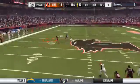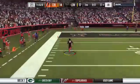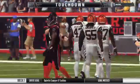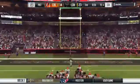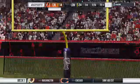On first down, Bortles. Wide open receiver, complete. And touchdown. A big play there. Already his second touchdown here in this opening weekend. And his guys are going to add on to their lead. And then his guys will take a 10-point lead.